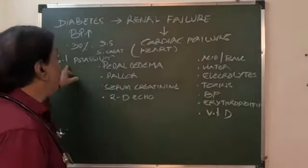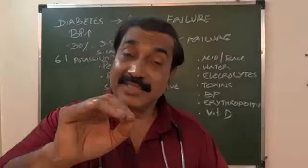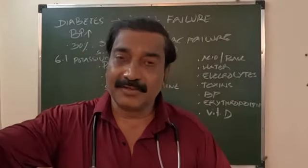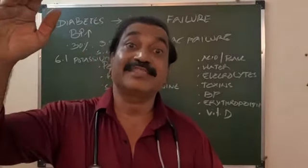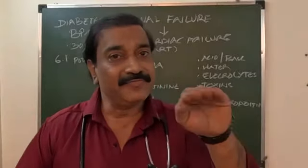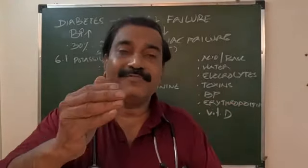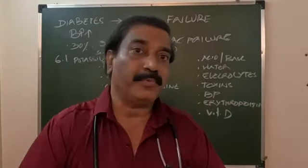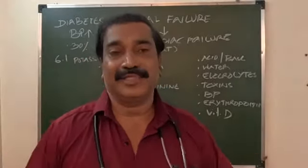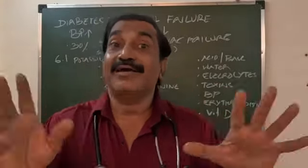One more thing is the potassium, the serum electrolytes. In these three patients, one has 5.7, the other 6, and the other 6.3. So potassium is very high. Potassium should be between 3.5 and 5.3. I think earlier it was 5.5, but nowadays they have reduced it to 5.3. Anything above 5.5 we call high potassium. They were having 6.5.